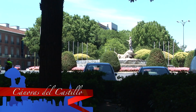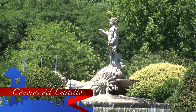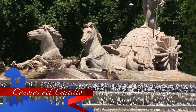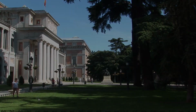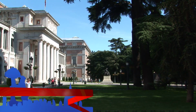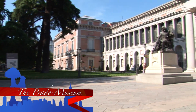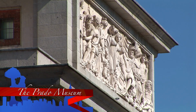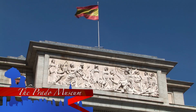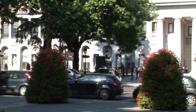In the square currently dedicated to Cánovas del Castillo, visitors find the fountain dedicated to Neptune. The Prado Museum is one of the most prestigious art galleries in the world. It's a fine neoclassical building with 6 large Doric columns recalling a Greek temple.